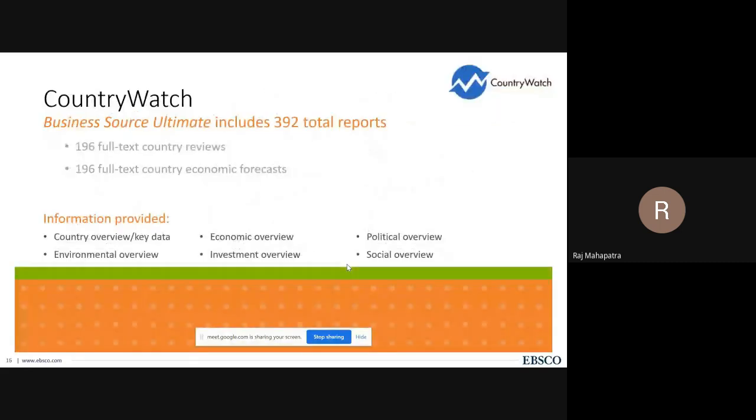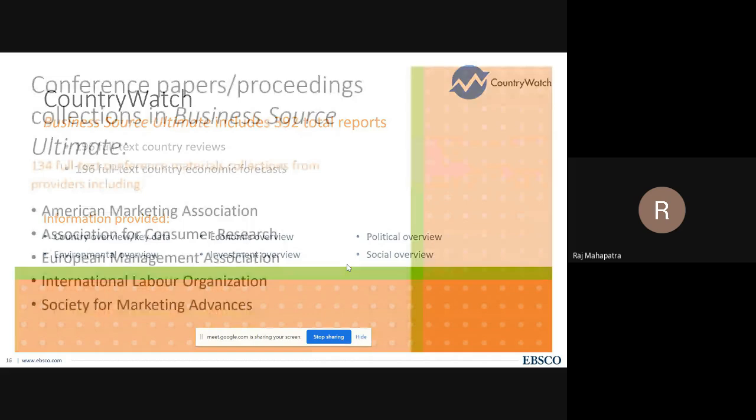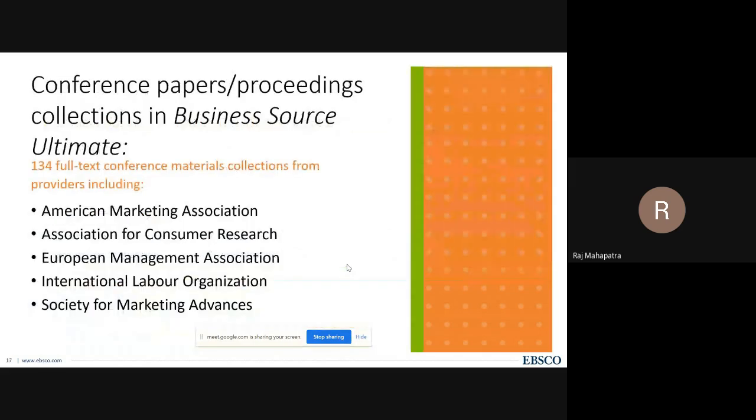Country Watch reports are also available. 196 full text country reviews are available, like the economic overview, investment overview, political overview, social overview; all the reports are available. You can also access all the full text. We are also capturing 134 plus conference material collections under the Business Source Ultimate, like the American Marketing Association, European Management Association, International Labor Organization. Whatever conferences are hosted by these associations, you are getting all the conference publications under the Business Source Ultimate.